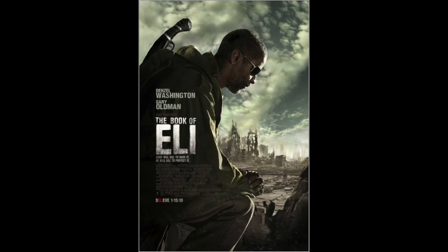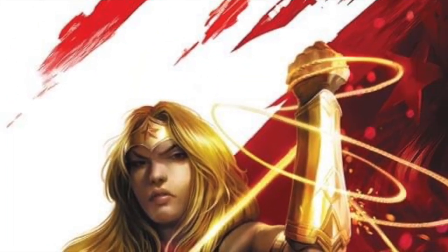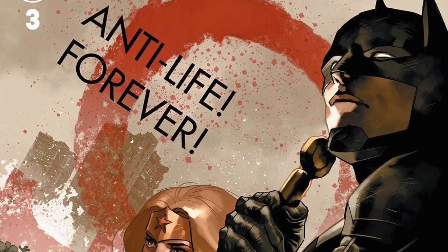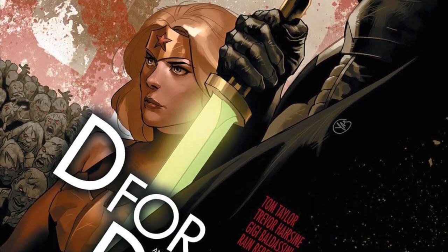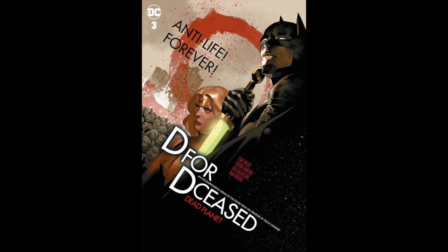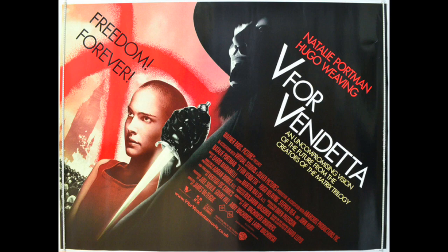Now, we have number 3, Mattina's cover. Then we have the movie cover. Can you guess which movie this is? This cover's by Yasmin Putri also, one of my favorites. That's right, it's V for Vendetta.